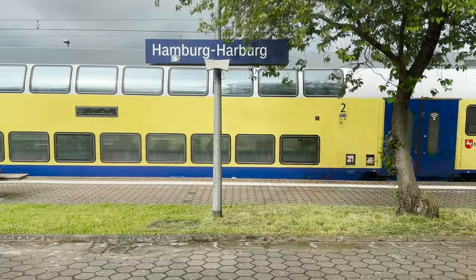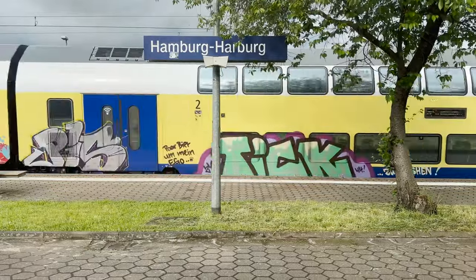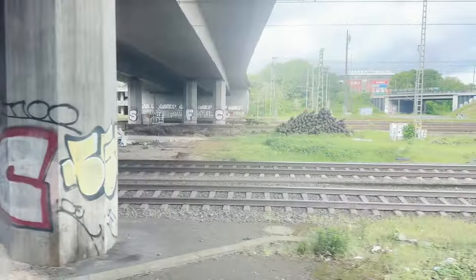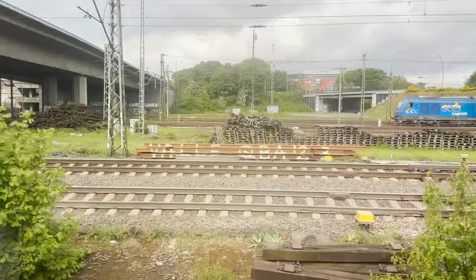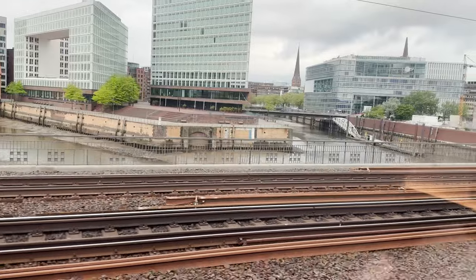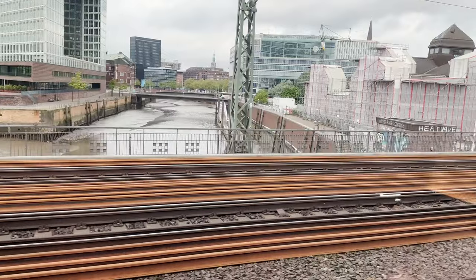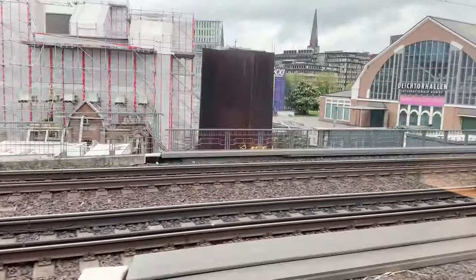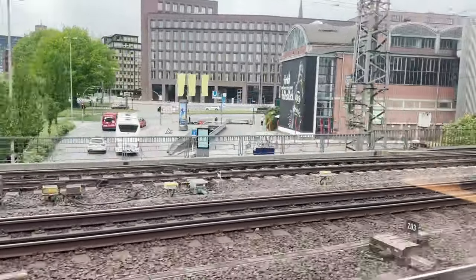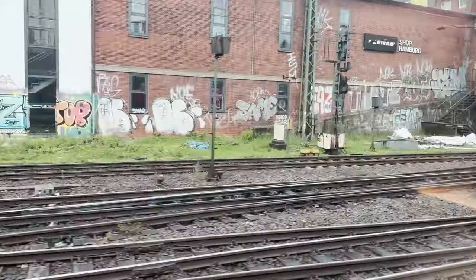The journey was coming to an end. We both really enjoyed it because you get to see a lot more of the countries than you would if you were just flying over them in a plane. As we approached Hamburg station, we left our cabin, ready to get off the train.